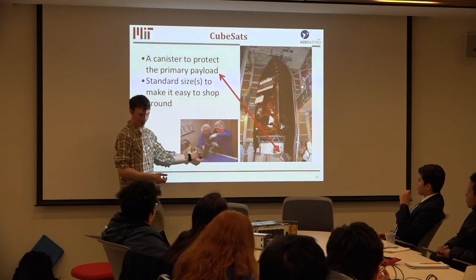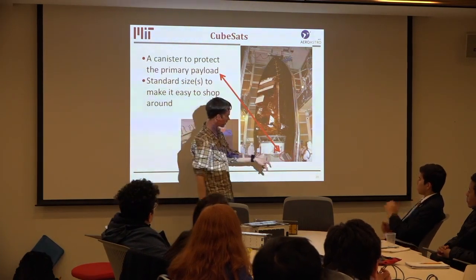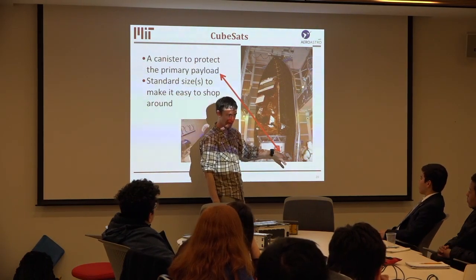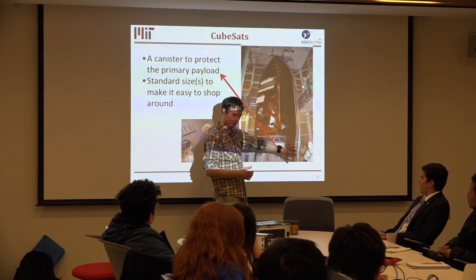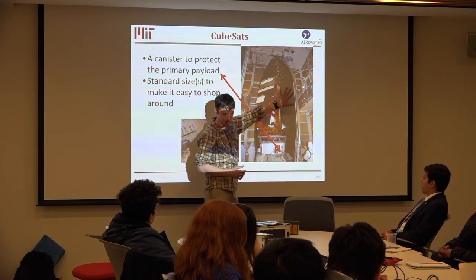They take a box. It's hard to see in this picture, but a canister. I've got another one on the next slide. It's like a jack in the box. This is the box that the CubeSat goes in. And then if we do something that causes our CubeSat to fall apart when we launch it, it's all protected in the box. And they have a $1 billion telecommunications satellite, this thing.